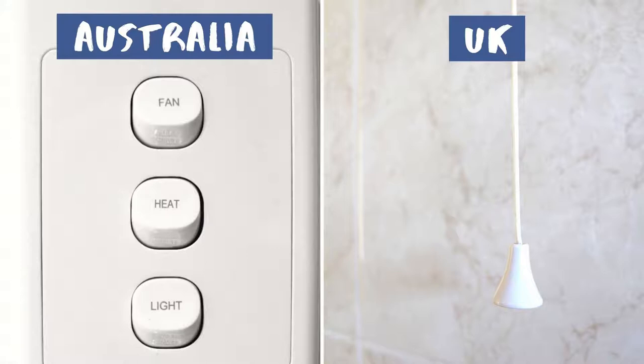Also, the light switches are different in Australia. In the UK, in your bathroom you always have a pull cord so that you don't have to touch a switch if you're wet, and in Australia it's just a normal light switch. And they also nearly always have fans in the bathroom, so you'll have a switch with a light on, the fan on, and occasionally also a heat switch where you have heated light bulbs.